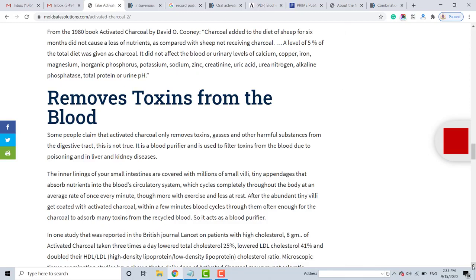So none of them, they were at end-stage kidney disease, very old. Most people are put on dialysis, and they were instead given 10 months of activated charcoal. Everything dropped in their blood, and none of them required any emergency dialysis during that time. So it's really, really interesting. Don't want to go too much into all the science.